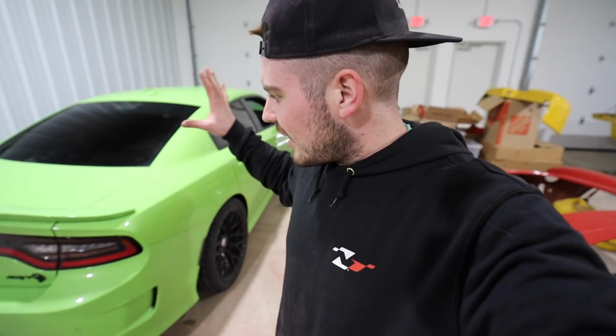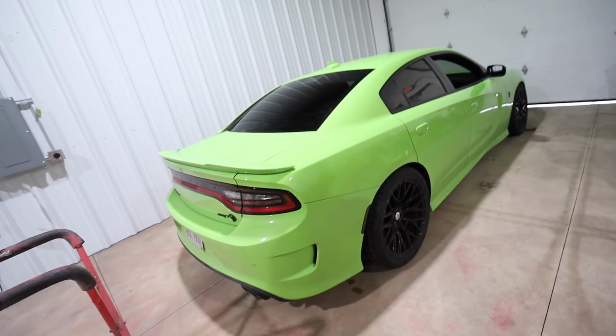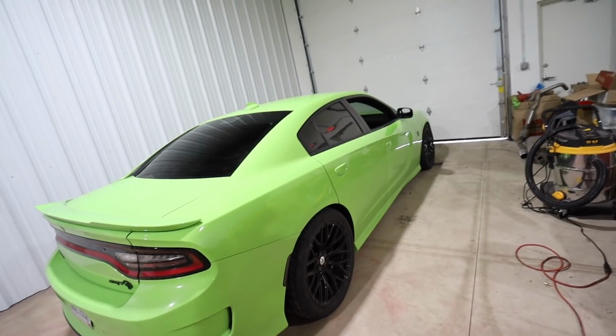But considering it was quite warm today, had to bring the Hellcat out. She's got a few runs this winter, but with it getting warmer, I just gotta drive it. This thing's incredible. The day you're watching this is actually my birthday, but I'm filming this the day prior. So I'm not trying to do anything tomorrow.